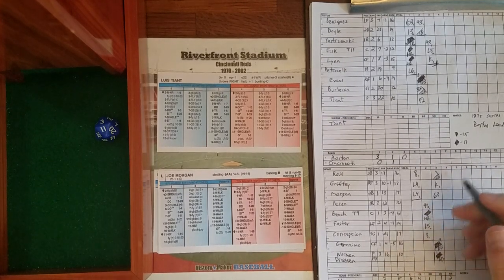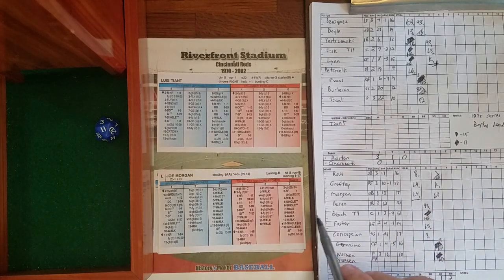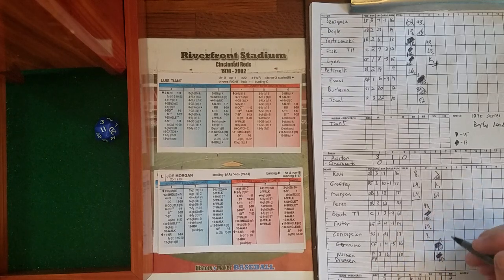Well, that particular play, if they'd had the infield in, they could have kept the run from scoring, but you don't know that. You can also get a plus result or whatever that gets the ball through the infield. So you take your chances either way. They're trying to prevent the big inning.